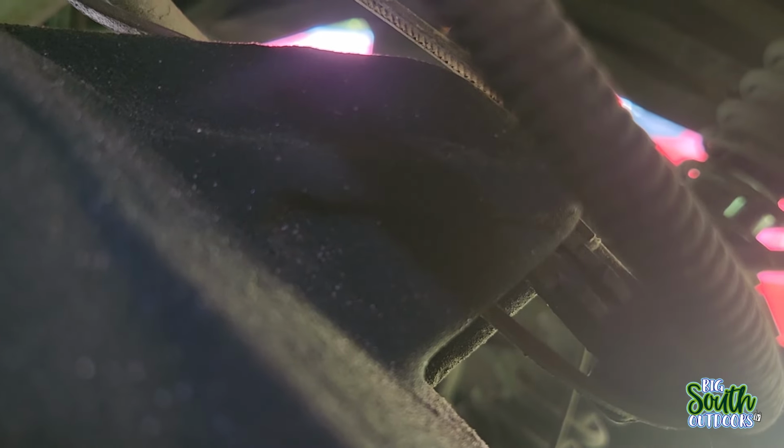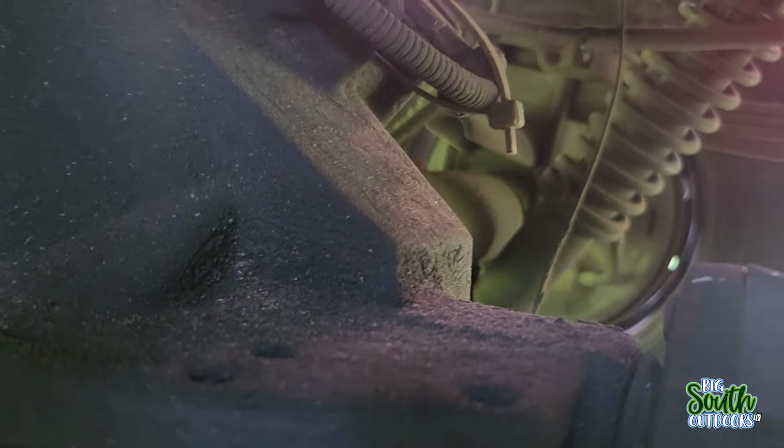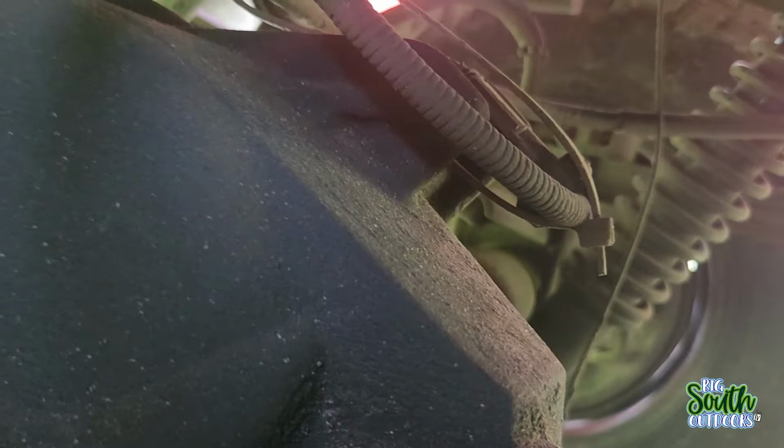You see that sensor right there? That is the speed sensor. And what that controls is your fuel mileage, it controls your speedometer and all that. And when it's out of whack, it throws off the transmission, it throws off the computer, it throws off everything. Well, that's one problem. And I figured this out by doing research, going on Ford forums and reading and all that kind of stuff. And you can do the same thing.